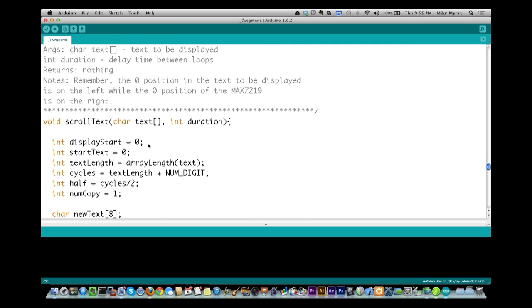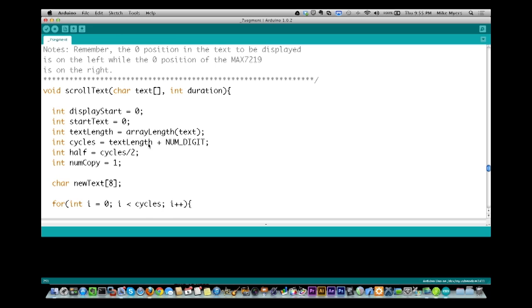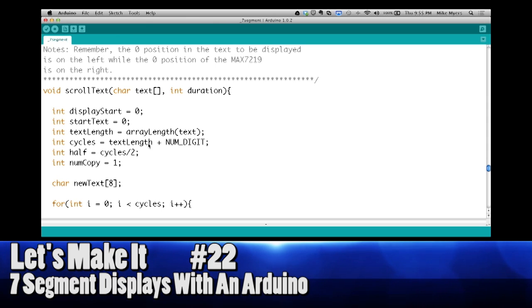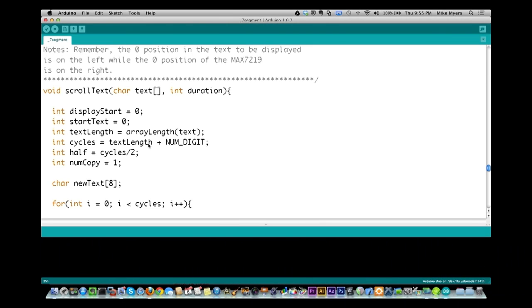Okay, then we're coming down to scroll text. This one actually took me a while to figure out, how to get things to scroll across the screen correctly. But basically the code is that we figure out the starting position of the display, the starting position of the array of the string that we got into the function that we're displaying, where do you start in the display, and then how many characters do you put onto the display at any one time? And those variables right there, I'm using all of them to figure all that out.